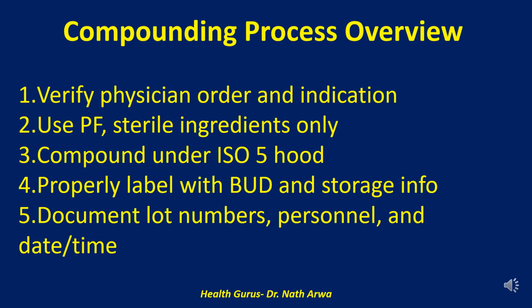Now let's walk through the compounding process overview, a critical sequence that underpins both clinical safety and regulatory compliance in intrathecal drug preparation. Every compounding process begins with order verification. Confirm that the prescriber's order includes the correct drug name and formulation, patient-specific dose and frequency, route of administration explicitly labeled as intrathecal, and the clinical indication, such as refractory cancer pain, spasticity, or CNS prophylaxis.